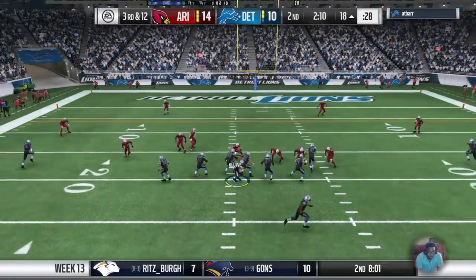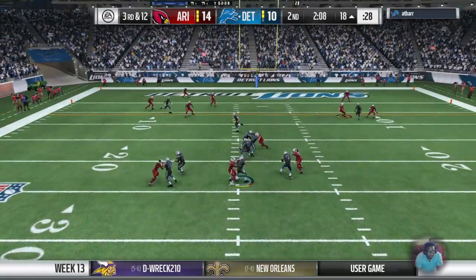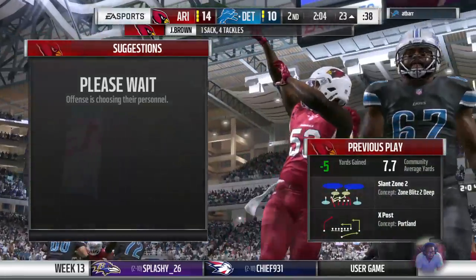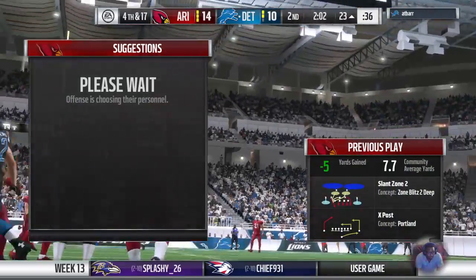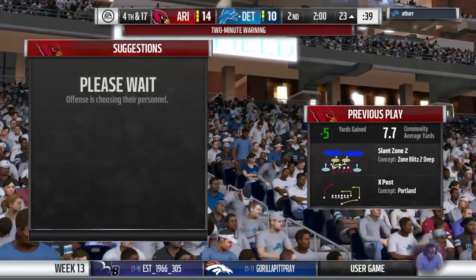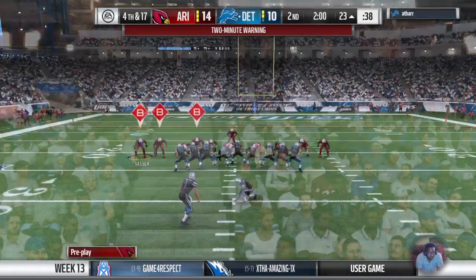And the Cardinals, they trot out their dime package for 3rd down. And he's wrapped up, taken down, back at the 25. And that'll bring up 4th down on the big sack with a loss of 5. 2 minutes to play here in the first half.